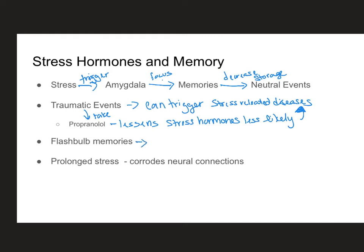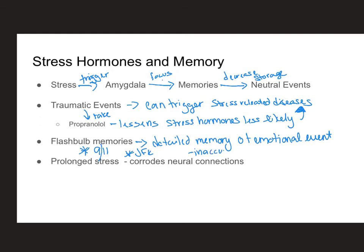Flashbulb memories is when you have a very detailed memory of an emotional event. We tend to think of things like 9/11 or JFK's assassination. So those would be what we consider flashbulb memories. If you were to ask somebody where they were on September 11th, they could probably tell you in detail. Now, what we did find is that these can be inaccurate, especially if they hear about the event and didn't witness it. So, for example, those of us that just heard or watched on TV what happened with September 11th versus people that were actually in New York City and saw it happen or were around the Pentagon and saw it happen are going to have different memories of those events.